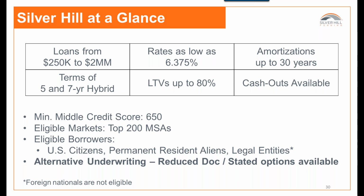We recently lowered our rates. Rates as low as 6.375. We're pricing loans with 1 point yield spread in the 6.5 to 6.75 territory. So very aggressive, given the fact that most banks, if a broker takes a loan to a bank, they really can't make yield spread.